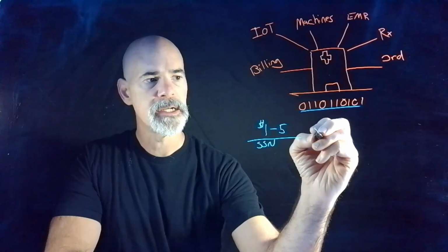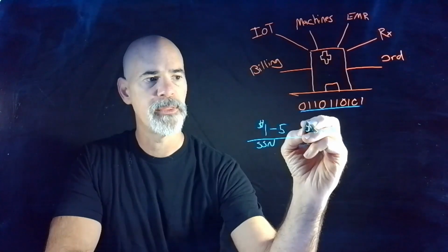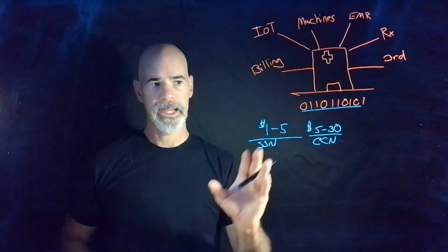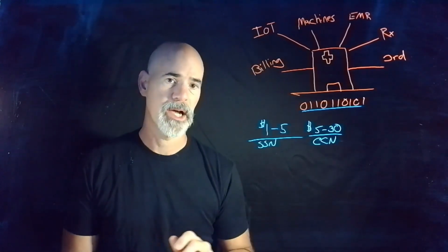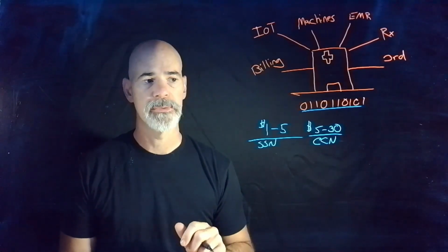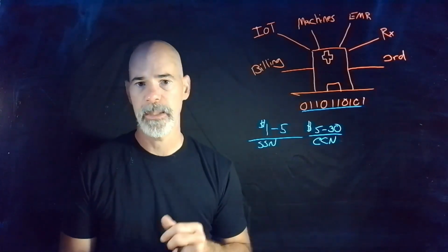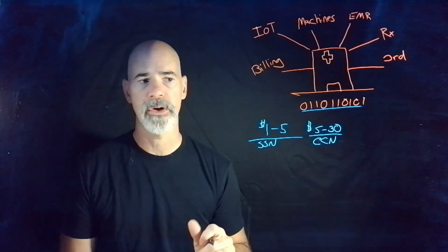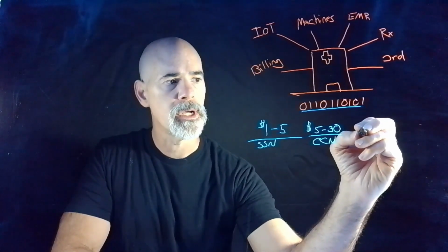Then you can see as we go up the scale here, between $5 and $30 for a credit card number. The reason it's a little bit more expensive for a credit card number is that there is a window of time where a bad actor can use that credit card number to try to make purchases before it gets found out to be fraudulent purchases, and the bank shuts off the card. So there's a period of time where the credit card number is actually useful. Then we have something else called fullz.